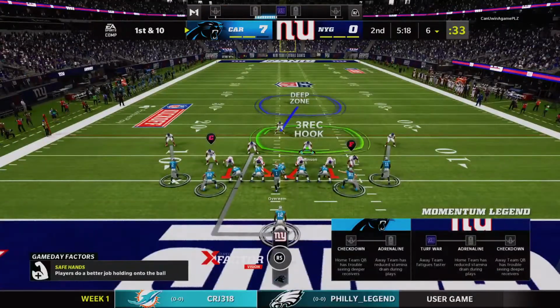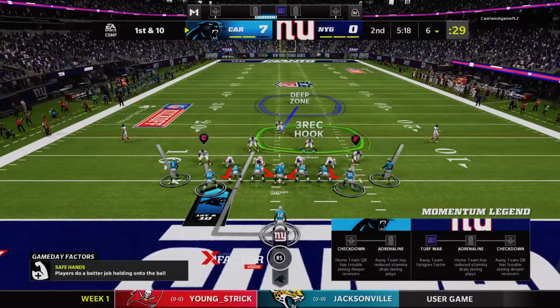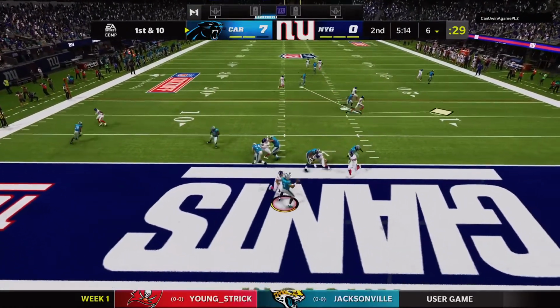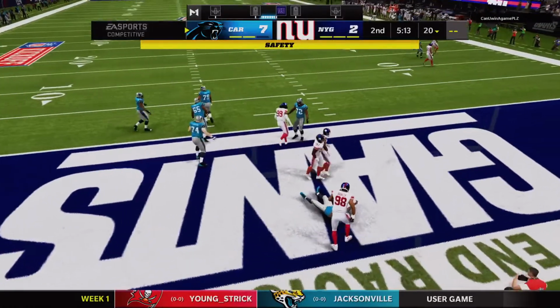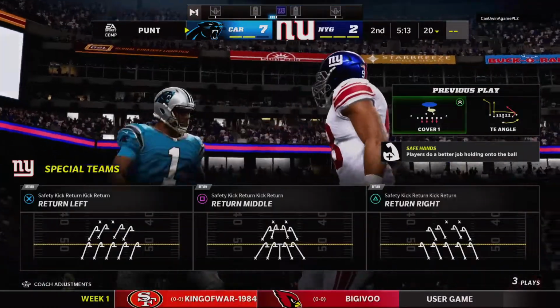The Panthers out there and ready to begin their next drive. They'll come out throwing here on 1st down. And he's going to go down. He backed up into the end zone, and this is going to wind up a safety.